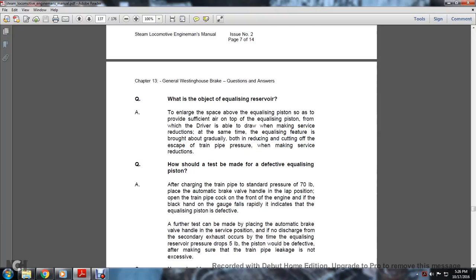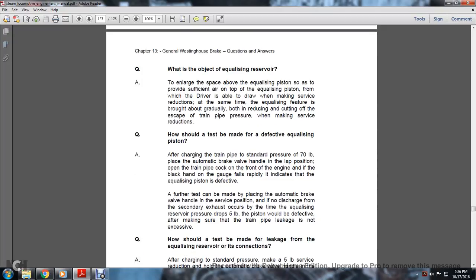How should the test be made for a defective equalizing piston? After charging the train pipe with the standard pressure of 70 pounds, place the automatic brake valve in the lap position, open the train pipe cock on the front of the engine, and if the back hand of the gauge falls rapidly, it indicates that the equalizing piston is defective.